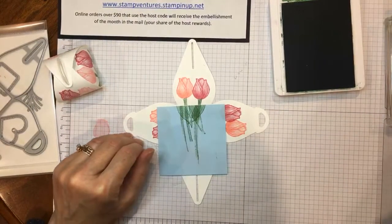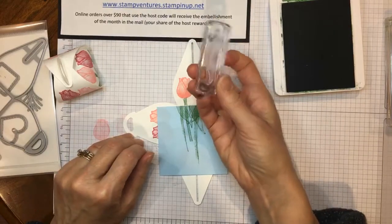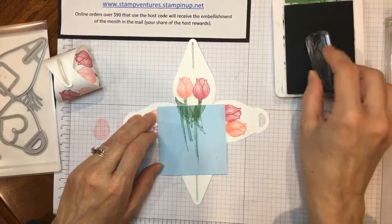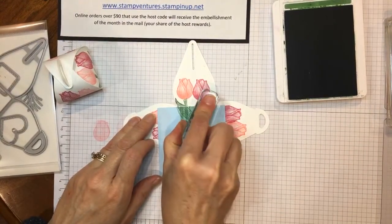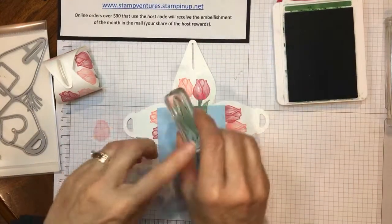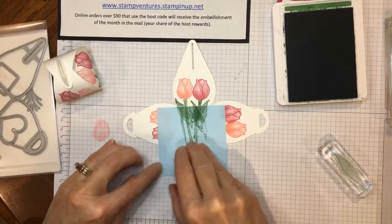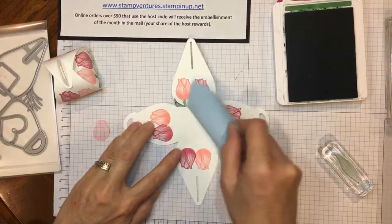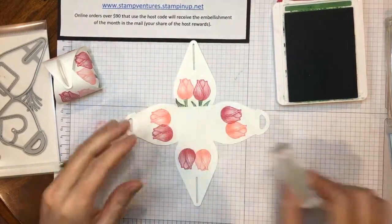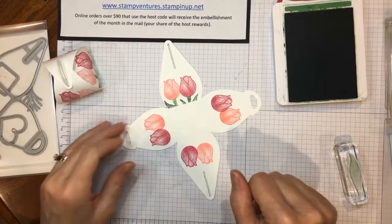And then I grabbed the narrowest leaf from the Timeless Tulips stamp set and went in and inked up some foliage in there. I like turning the leaf around because they're slightly different shape at each end, so you can go in and get different looks to your leaves just by turning your stamp upside down. And that's how I went around for each of the sides of the Curvy Keepsake box.